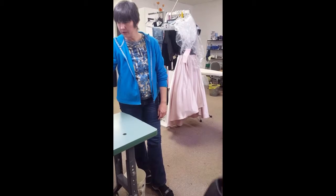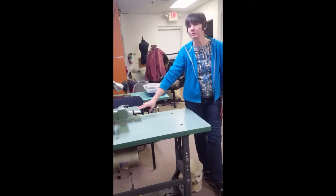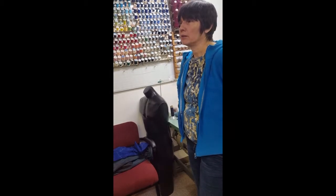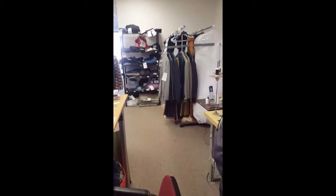The hem that this does, before they invented this kind of machine, to make a hem look like that, you'd have to sew it by hand. But usually when men do sewing, they call them a tailor, and they will often sew men's clothes, like suits. Got all those suit jackets over there for when the guys dress up and look really sharp.